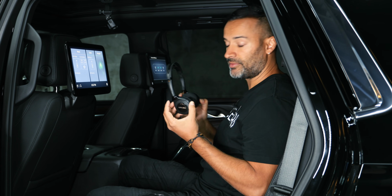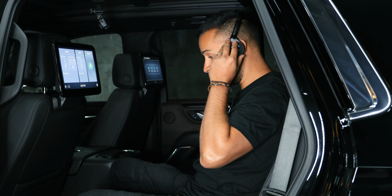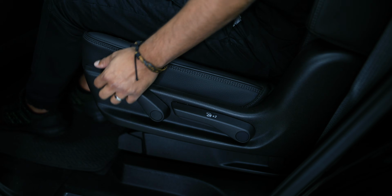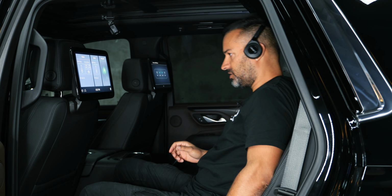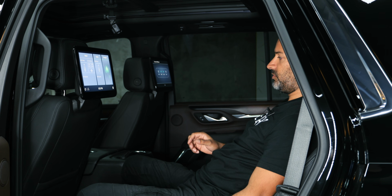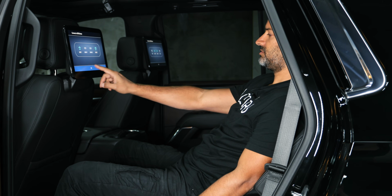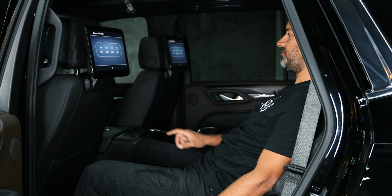So in the back here, you get some headphones, because you know what? Turn my headphones up, turn my headphones up. Not only that, you can bring this bad boy backwards and forwards, and you can recline it all the way back. Listen to some tunes. Drop top, flip flops.